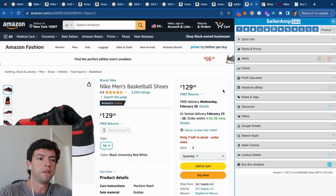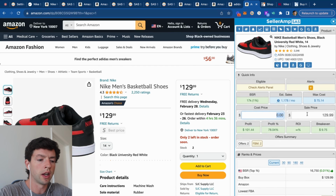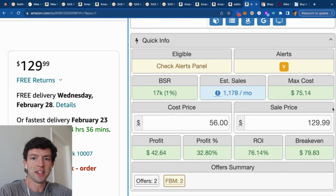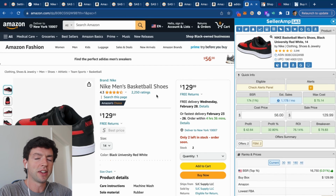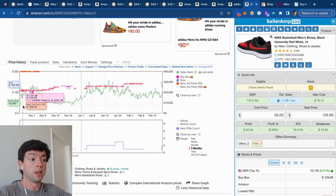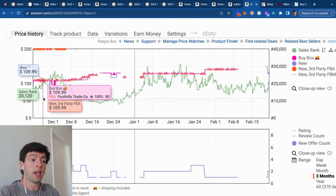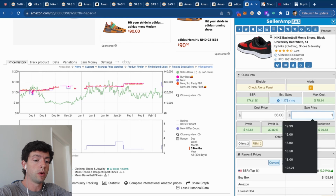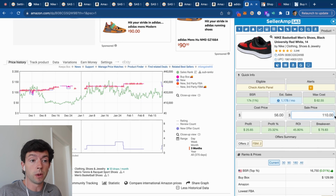But yeah, look at that. So 56 bucks into 130 right here, right? $42 profit, 76% ROI. We do want to take a look at the Keepa chart and make sure that this product actually sells up here. But we can see if we take a look at the past 90 days, we're very consistently above 110 right here. So even at 110 right there, we're still making 46%.